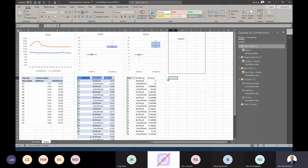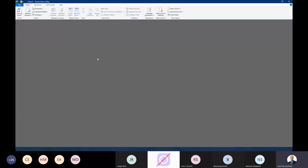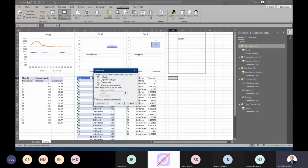So what I'm going to start with is I'm going to create a new query. Okay, I'm going to create a new blank query. I'm going to go blank query, right? So once we get in there, I'm going to make this super fast and simple. I'm going to give it a value of 1. I'm going to hit enter. I'm going to click the to table button, turn it into a table, and now that's all I need to do with it. I'm going to go close and load to. And I'm going to load this guy to a table, and on the existing worksheet, I'm going to put it into Q17. I'm also going to add it to the data model. Okay, so now there we go.